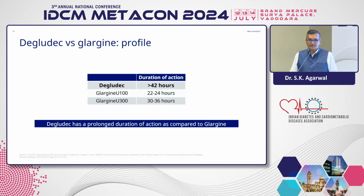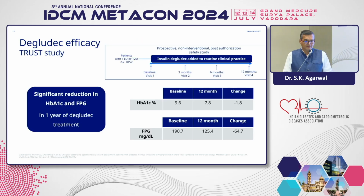So you can see that Degludec has a very long half-life of more than 42 hours. Glargine U100 has 22-hour half-life, and U300 has 36 hour half-life. And this is a TRUST study. So in this, 1000 patients were taken of type 1 and type 2 diabetes. This was a prospective, non-interventional, post-authorization safety study, and the patients were followed for almost 12 months.